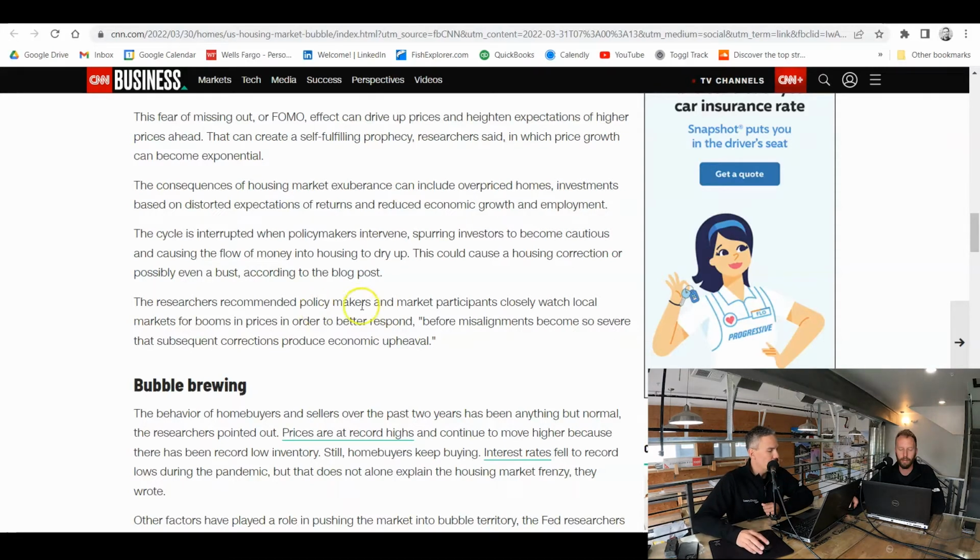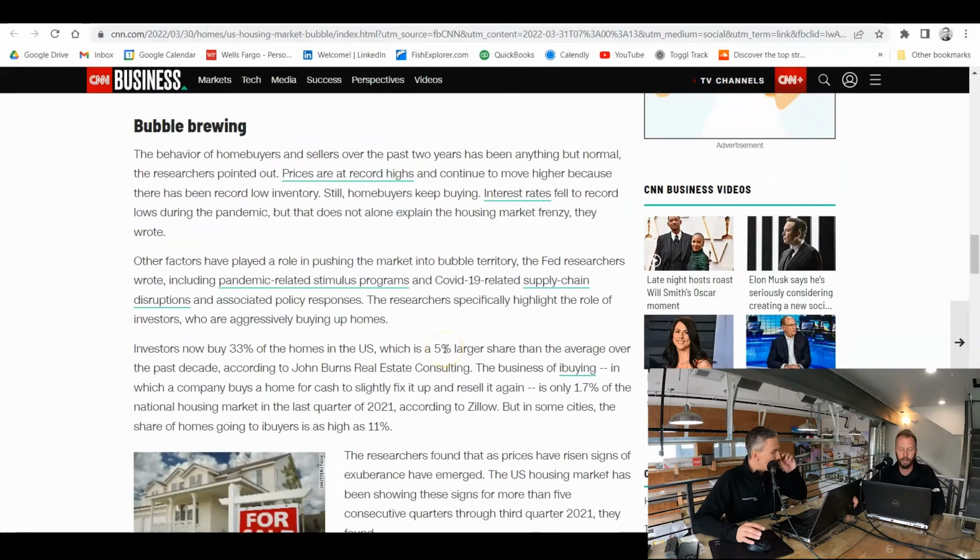The researchers recommended... So then they talk about further on in the article that the bubble's brewing. Part of it is investors, right? So the behavior of home buyers and sellers over the past 2 years has been anything but normal. I think we would all agree with that. Like, we did not expect all the COVID stuff to lead to an actual boom, which is kind of nuts. Prices are at record highs and continue to move higher because there's been a record low inventory. So again, supply and demand, they're recognizing it. Fantastic. Still, home buyers keep buying.